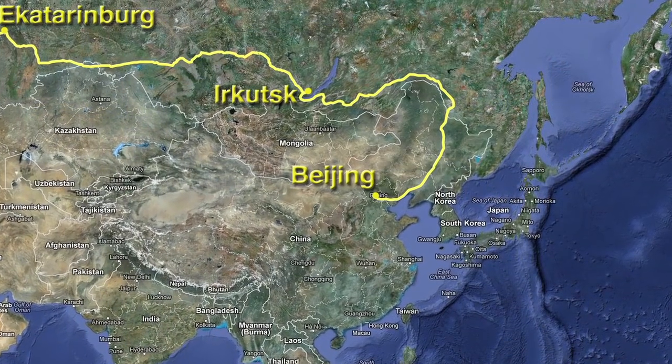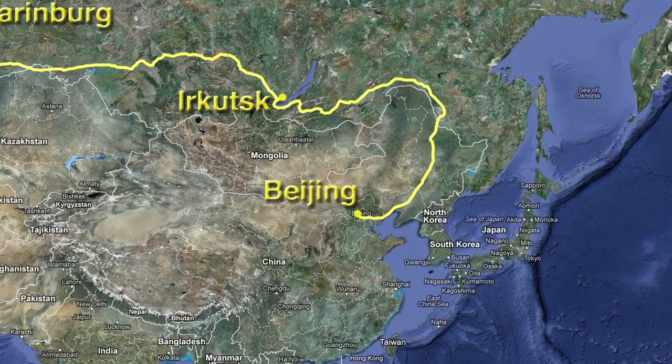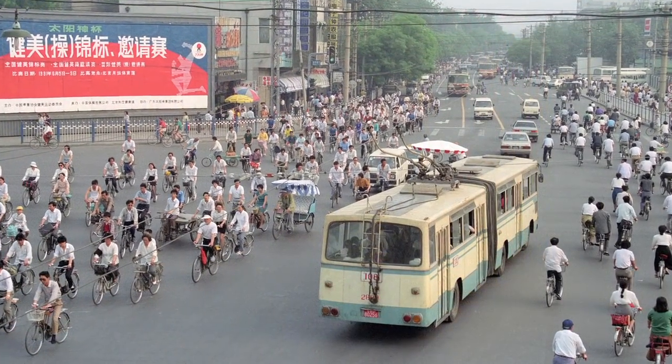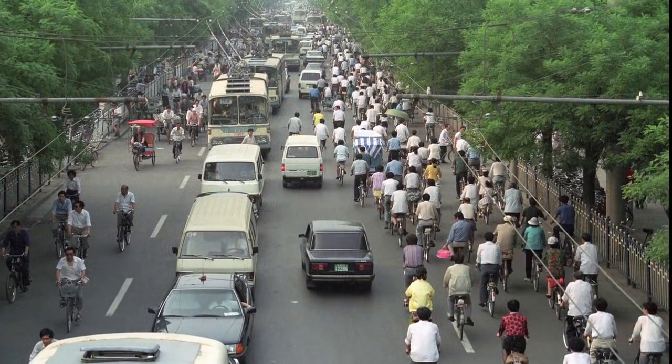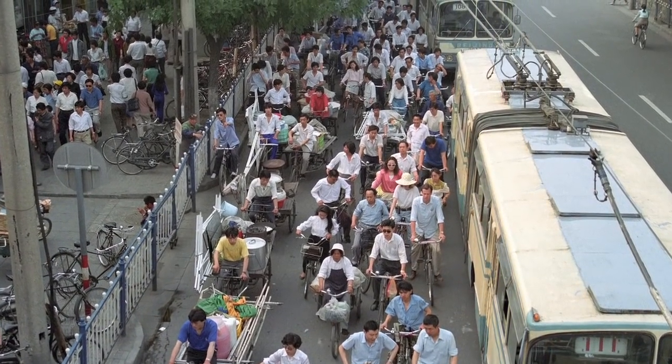This journey is portrayed through a series of still photographs, which begin with a visit to Beijing, the capital of the People's Republic of China. In 1991, bicycles still ruled the roads.